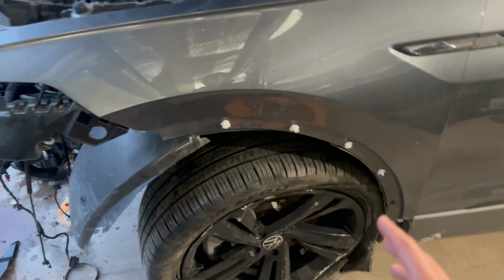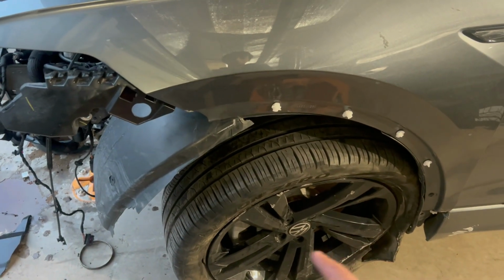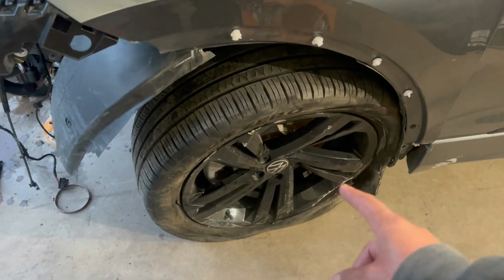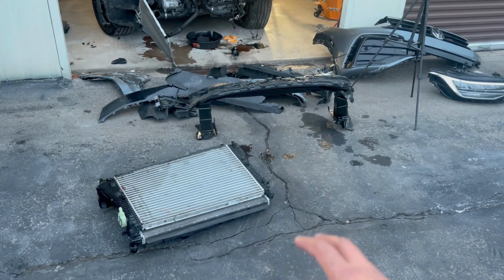So now what we have to do is first clean up all this stuff, and then we also have to take apart this wheel section here. It does have a wheel lock on it, so that is on order, and once that gets here we can resume on that. But let's go ahead and clean all this up real quick in 3, 2, 1.